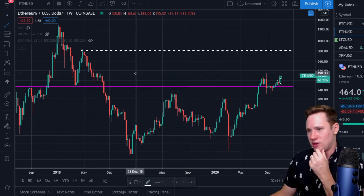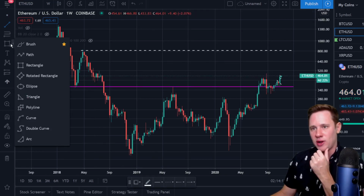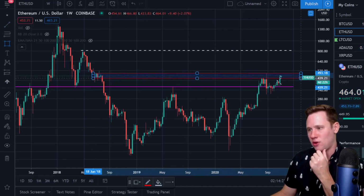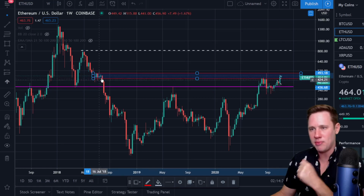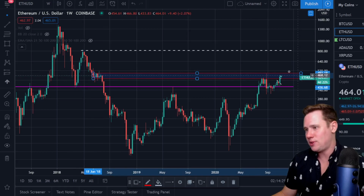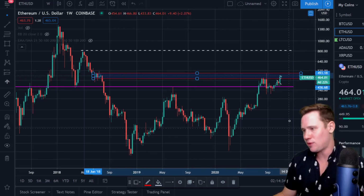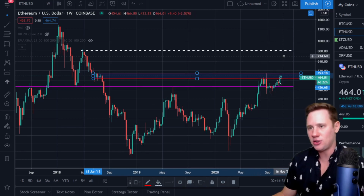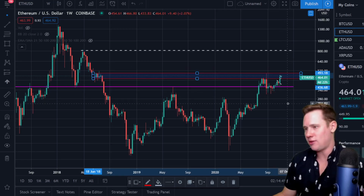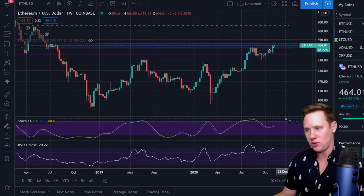You can see we're hitting this little trading range here. You could use a rectangle for that right here. That's pretty much the resistance we're looking at now. We're right in the midst of that. So if we can break above that level, I would say, if you break above 500 on Ethereum, we're at 464, 800 would be the next midterm target, possibly. Okay, so your weekly crossed up on the Stokes, looks good to go.